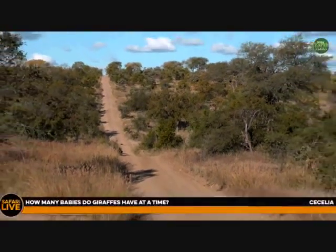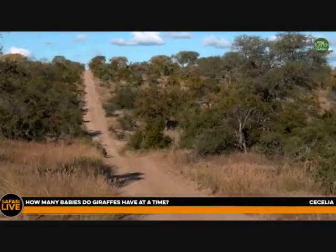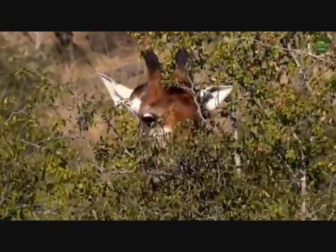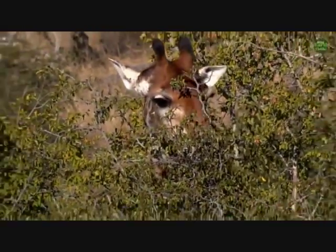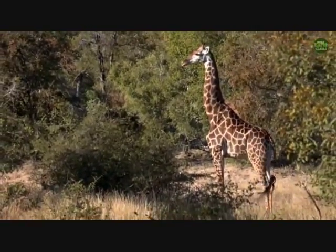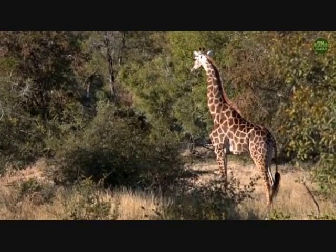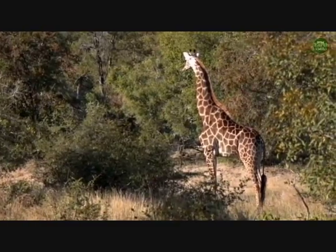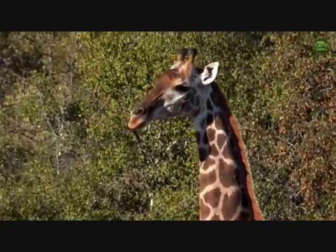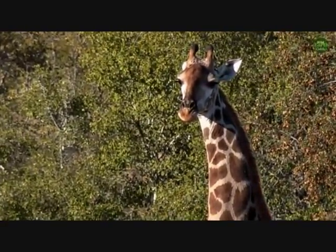Cecilia, you'd like to know how many babies a giraffe would have at a time. Number one, I would want first to tell you, giraffes have a very long gestation period. Gestation period is the time taken to give birth, and is almost 14 and a half months. In general, giraffes will have one baby after the 14 and a half months at a time. But on very, very rare occasions, they have been known to get twins. But Cecilia, in general, it's one baby at a time.